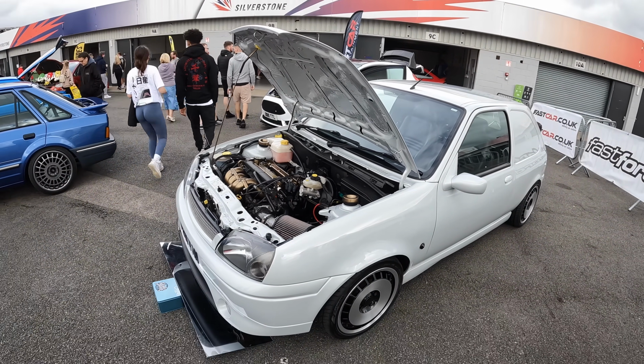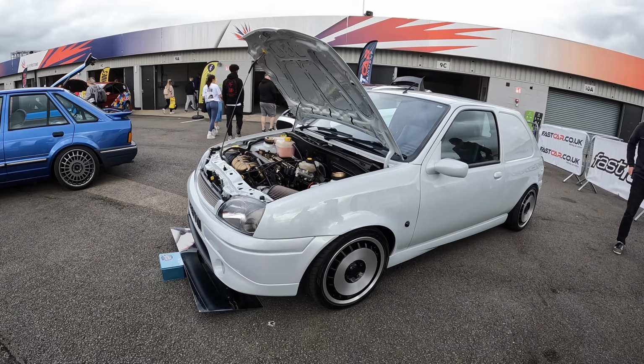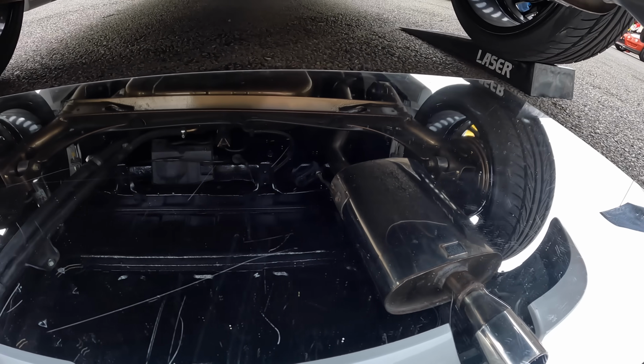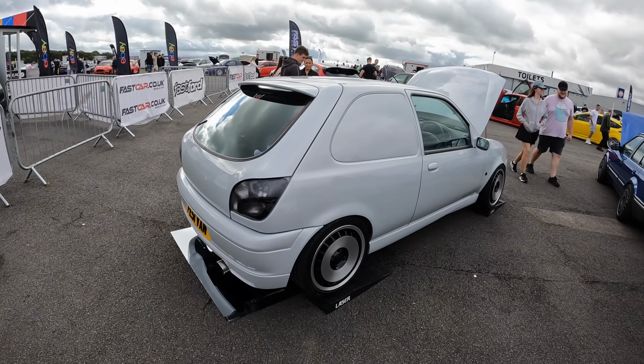Stunning Mk4 Fiesta van with a Puma engine in it. Very nice. It's proper clean. Even underneath has all been done. And it's a van, so bonus points for that.